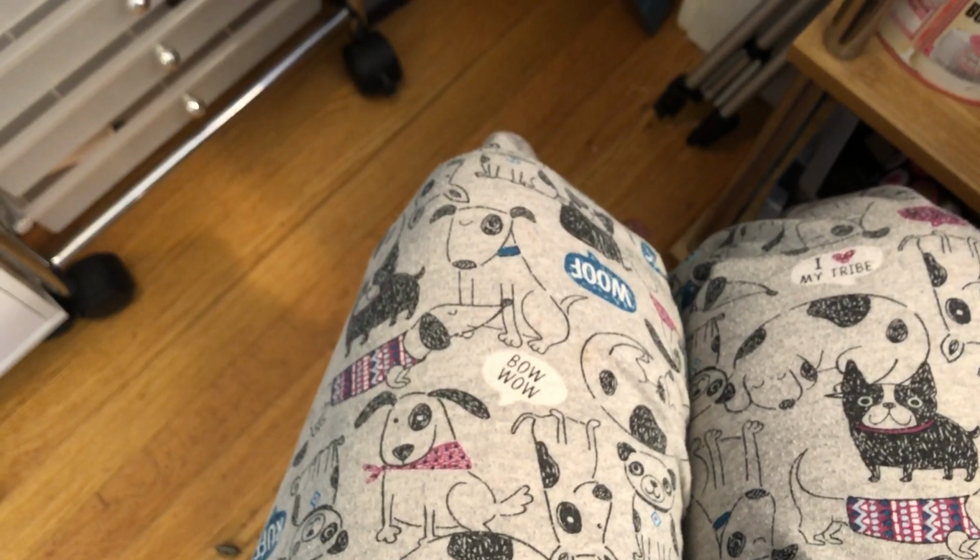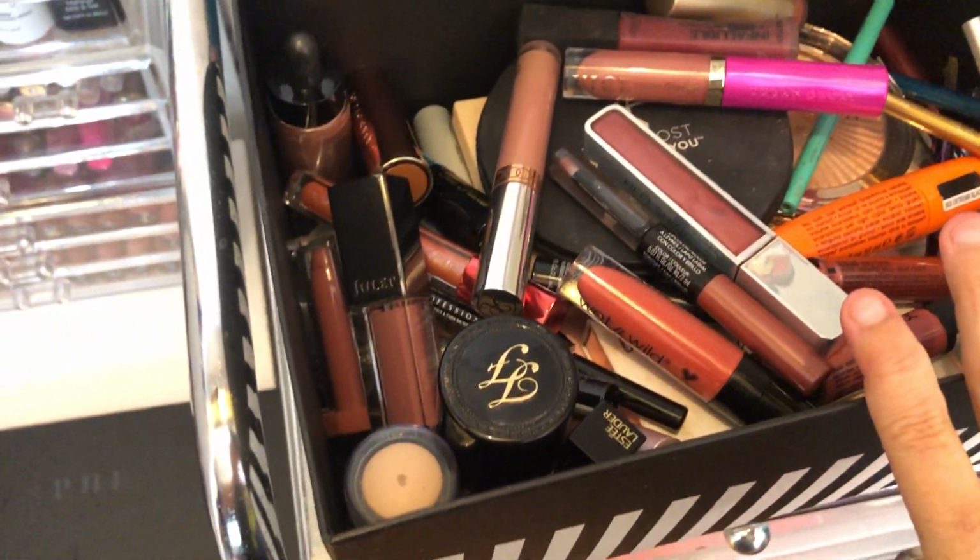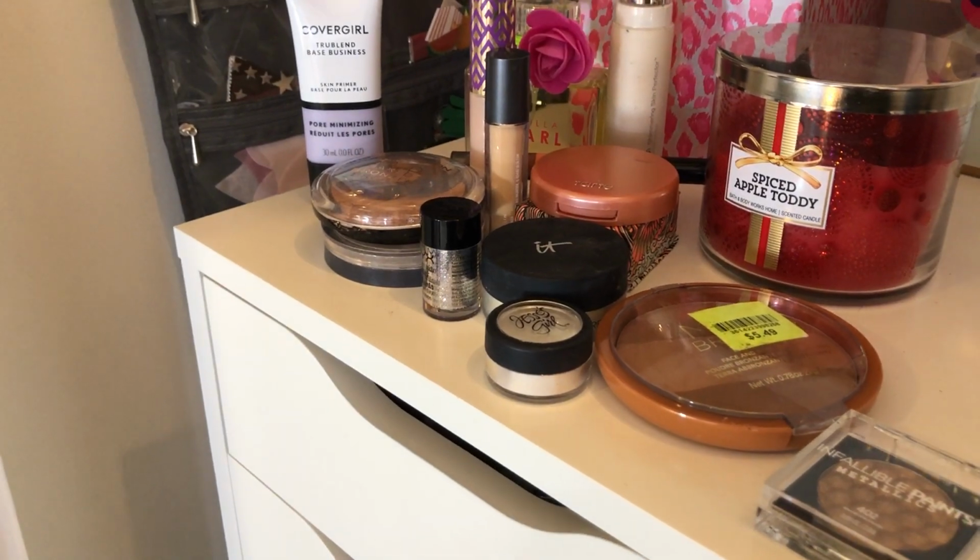So that is it for my June Shop My Stash. So I have this box here I have to organize. I have my James Charles palette and then all of that up there.